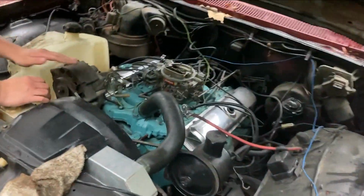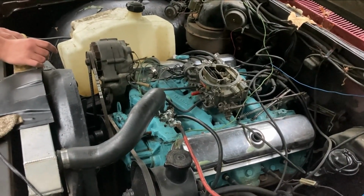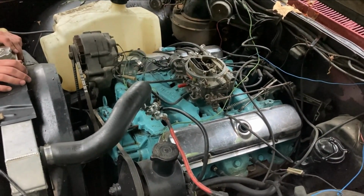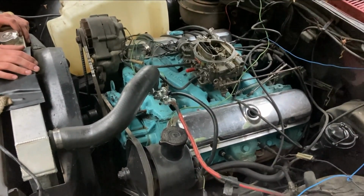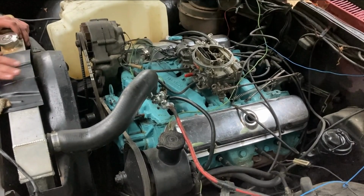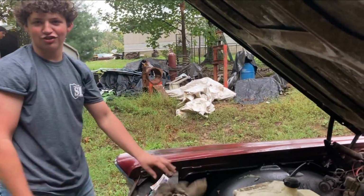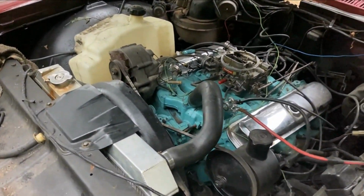Put all new gaskets in this. 389? Yeah, 389. Put a 4-barrel intake on it. Aluminum radiator. Now you put this in there, didn't you? And what did it come out of? It came out of a wagon, a '63 Pontiac wagon. The guy scrapped it, but he pulled the engine and transmission out of it.